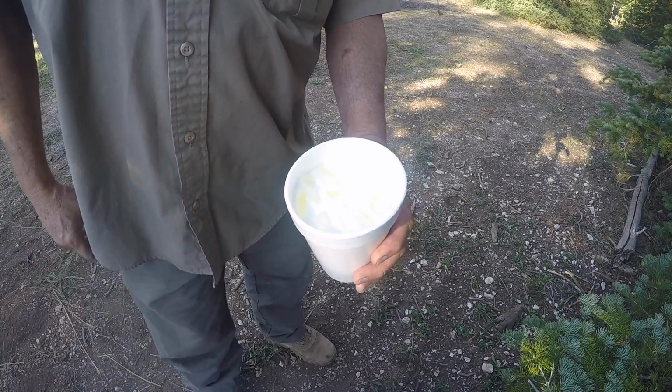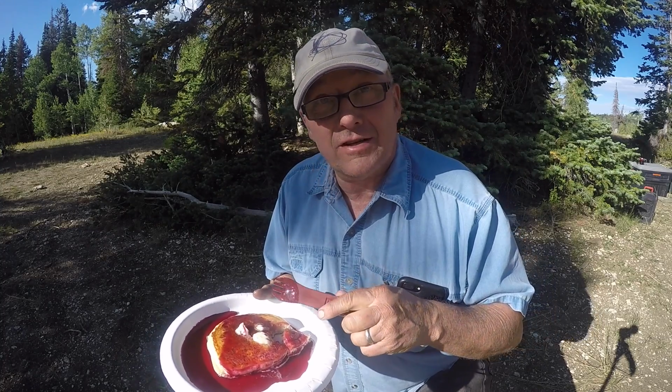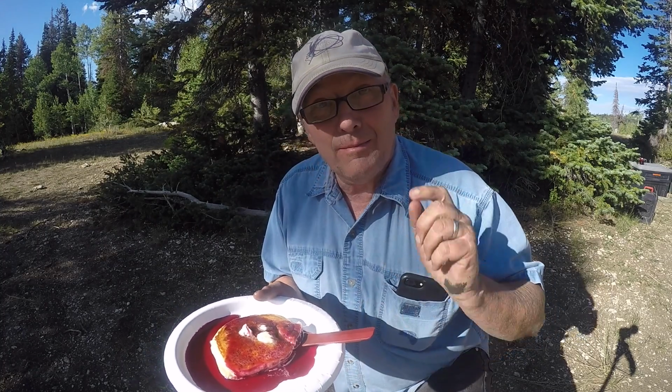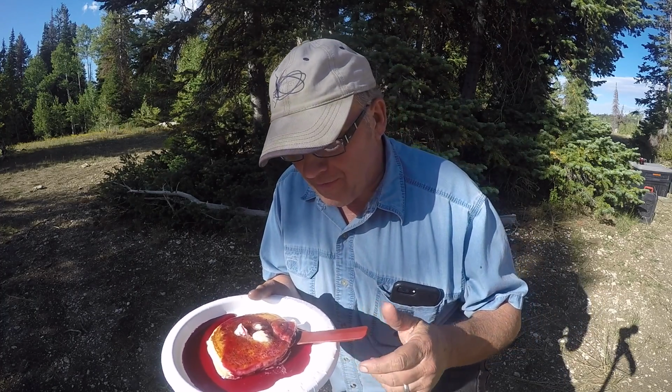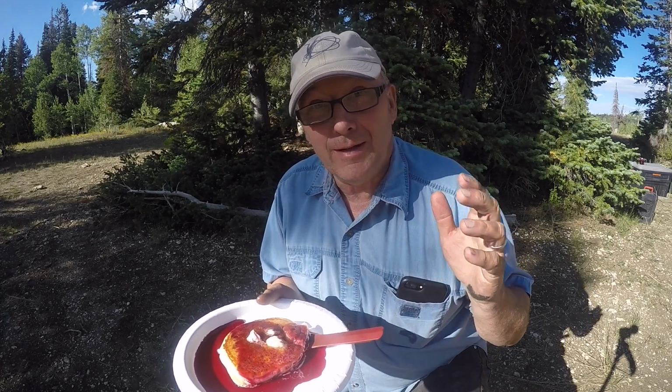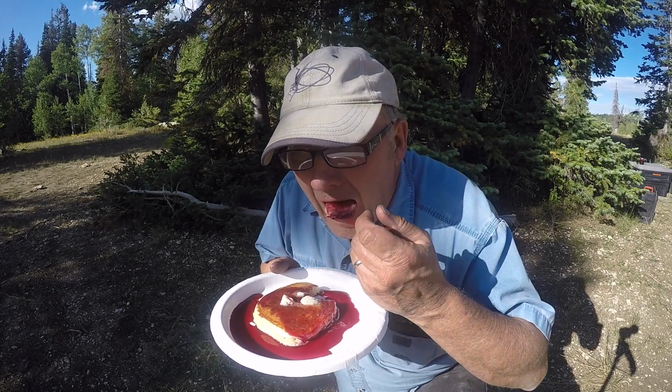It's time for breakfast. Now, if you've watched my videos very much, you know that I love the chokecherry syrup. But I'm going to tell you what, nothing tastes like chokecherry syrup made maybe 2 hours after we picked the berries, and now it's syrup.